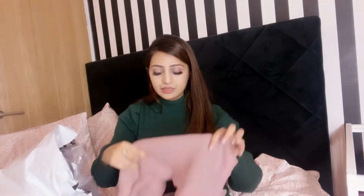most of the dresses are winter dresses because it's very cold here. So you can see it's a long dress, a maxi dress. It's not specifically for maternity because I was looking for an outfit which is more comfortable, which I can wear after the maternity period as well, and which looks nice.